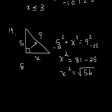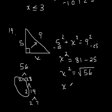Let's take our 56 and tree it out. Let's see, it's 2 times 56 over 2 is 28. I didn't really need to do that, did I? 2 times 14, 2 times 7. So your 2's come out, so you get x equals the length, so we don't need the plus or minus, 2 times the square root, and these guys are trapped. 2 times 7 is 14, and that's your final answer.